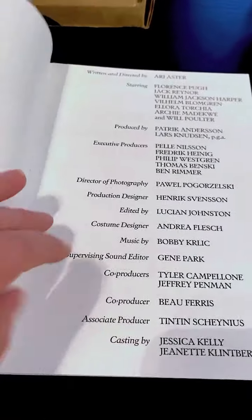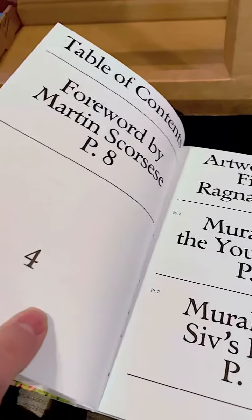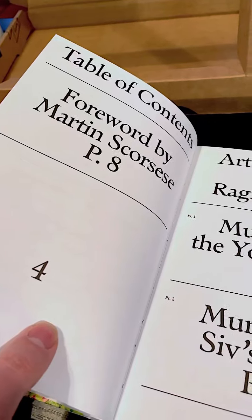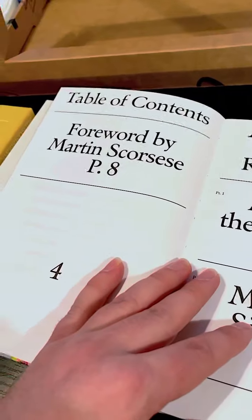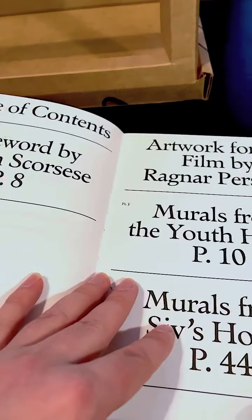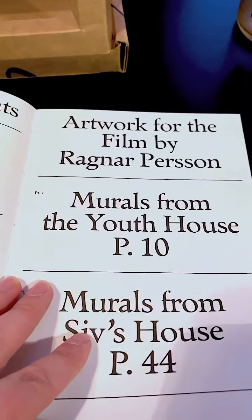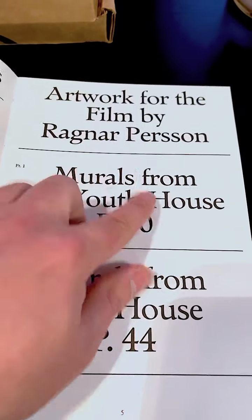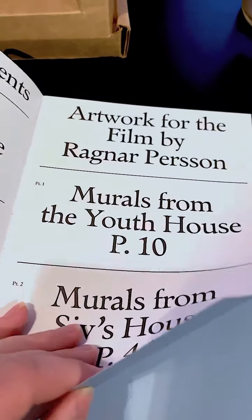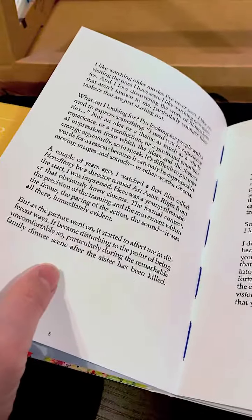We've got a whole bunch. Ooh, what are we looking at here? Table of contents. Ooh, we've got a foreword that's been penned by Martin Scorsese, so that's very cool. Can you believe that? Martin Scorsese writing a little piece about Ari Aster. That is awesome. Now, this is going to give us a whole bunch of artwork, and that's by Ragnar Persson, or Persson. Please don't skin the fool if I got that wrong.